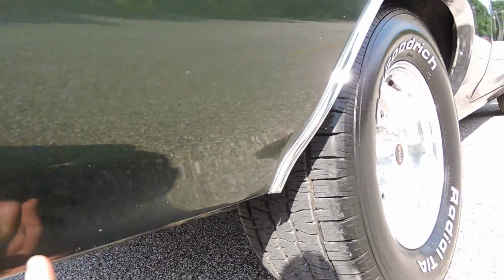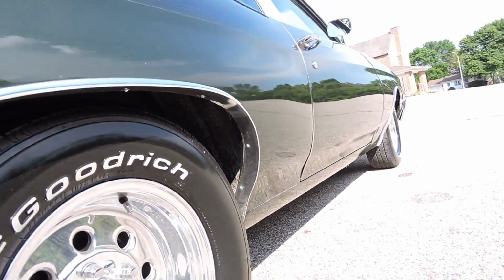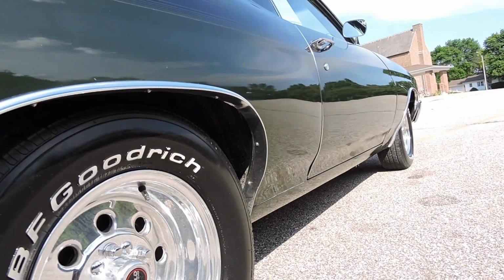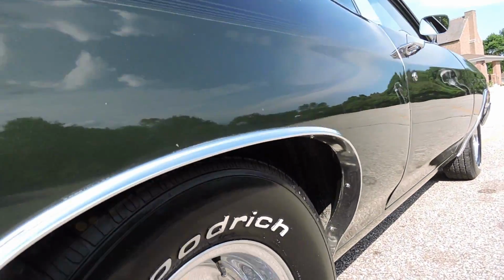Behind the rear wheel all looks really nice. There's not any blisters behind the rear wheel. Again, the paint is older, so if there was going to be problems with blisters and stuff, that would already be out, in my opinion. The chrome wheel lip moldings look great on it.